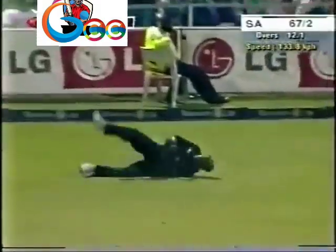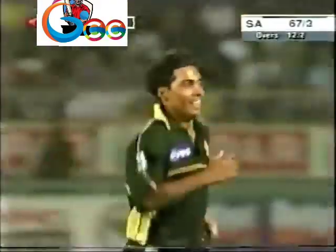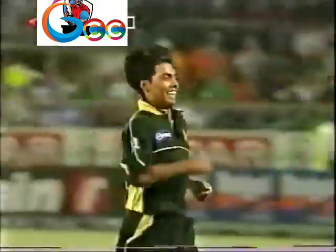Gets hold of this one. Is it a catch? Has taken the catch at long leg. That was a good shot. Unfortunately, it went straight to a fielder.